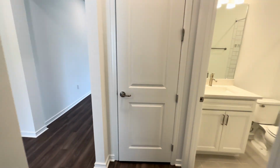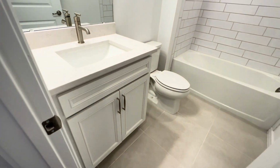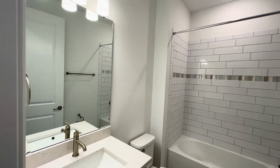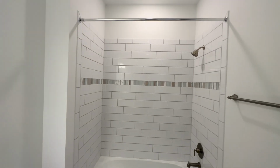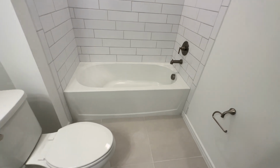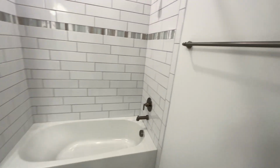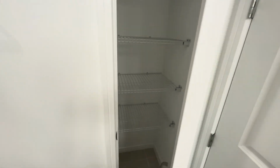All right, coming out of the bedroom. Right in front, you have a coat closet. And then bathroom number 1, with the white cabinets, the quartz countertops. Got the tile around the tub and shower combo, like a little accent piece there in the middle. All right, and actually before, because I was asking myself the same thing, behind the door is the door to your linen closet.